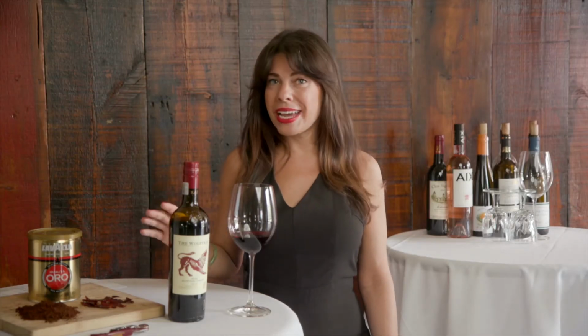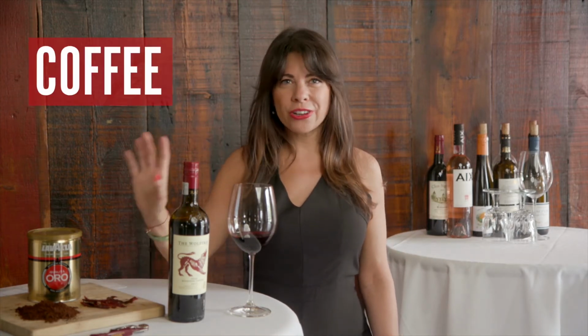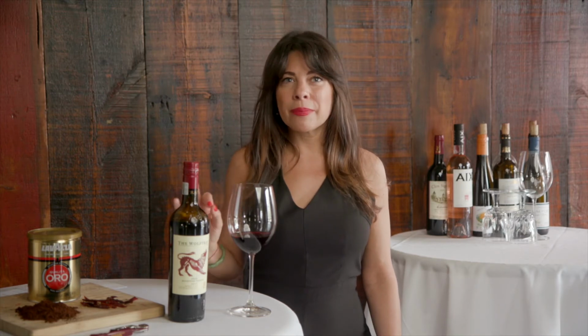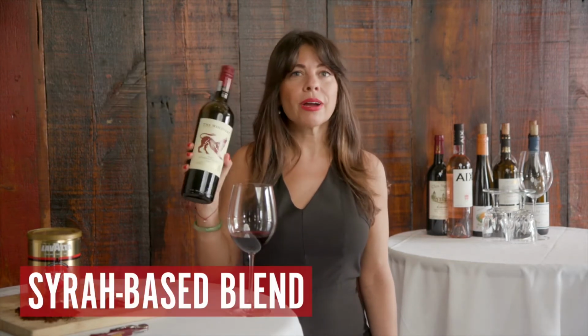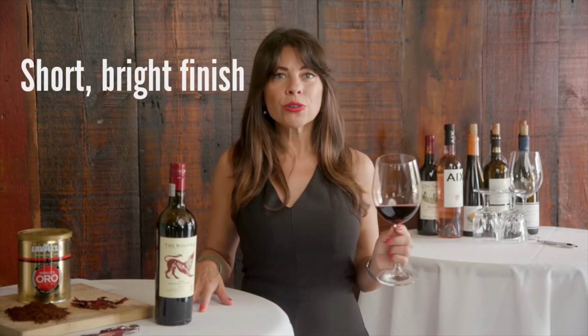For example, today I really brought the heat. Some dried cayenne peppers and fresh ground coffee. These are all examples of some notes you might find in Shiraz or Syrah, or a Syrah-based blend like this one from South Africa. When you hear a wine described as having a long fruity finish or a short bright finish, we are talking about the lasting impression after you swallow.